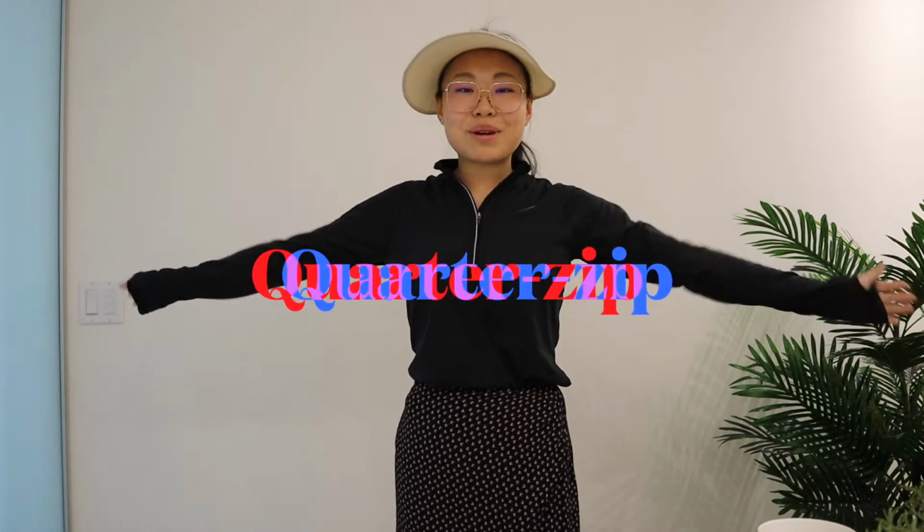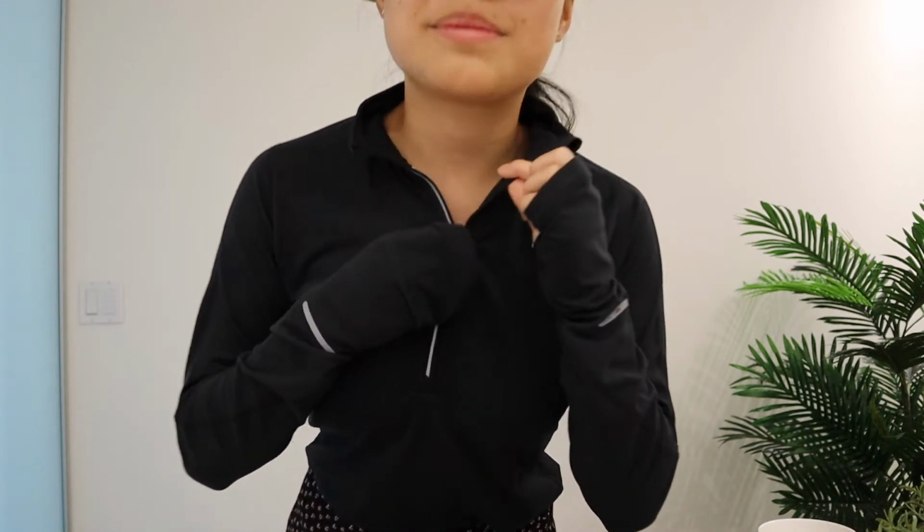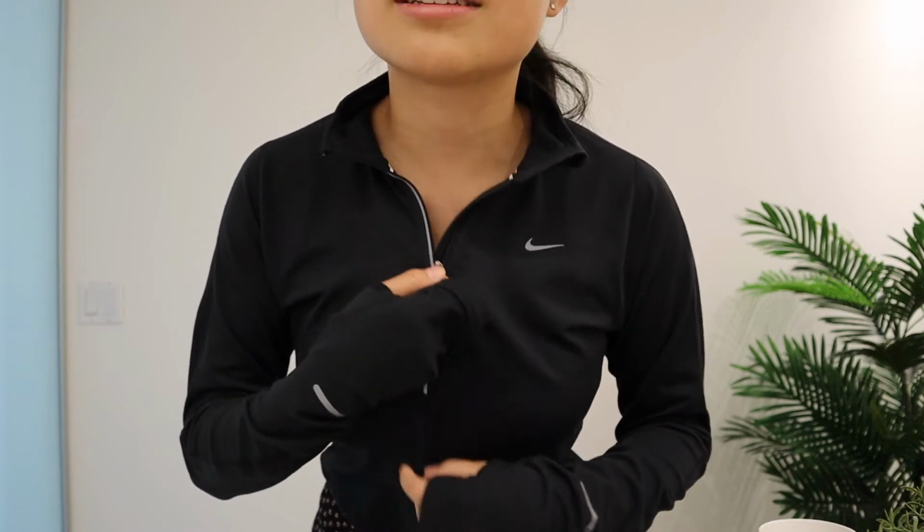Next up, we have my absolute favorite style of tops to wear on the golf course, which are these quarter zip long sleeves that you can get from all the athletic brands. These are not specifically made for golf, but I think they are definitely golf appropriate. They have these zippers that go down to here, and then they kind of create this mock neck look, which is not your traditional golf collar, but I think it works perfectly well. And if it's slightly chillier outside, this will keep you warm. Yeah, I would recommend getting one of these.